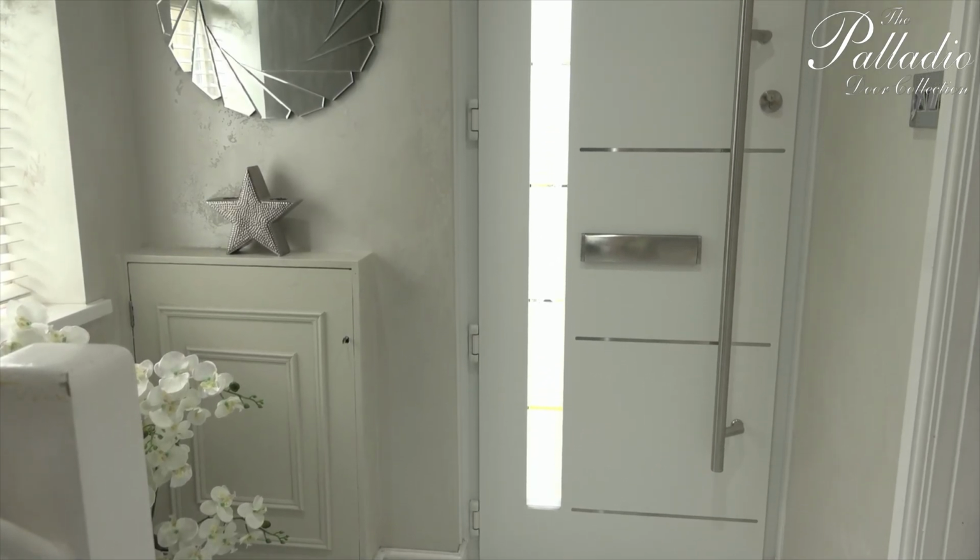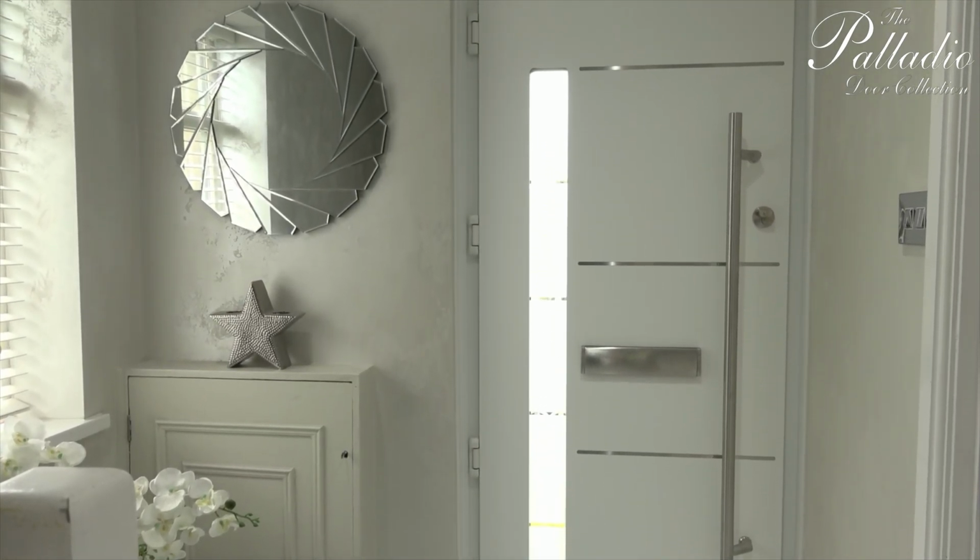So all in all, the whole process with Palladio doors has been amazing from start to finish. A huge thank you to Palladio Doors for having my dream door installed.